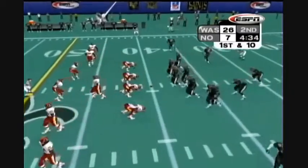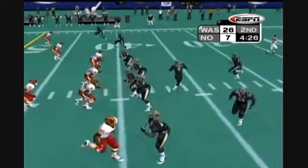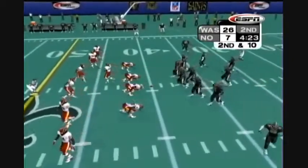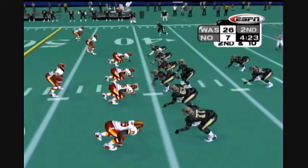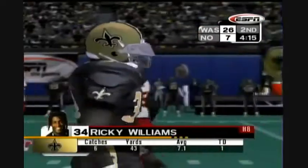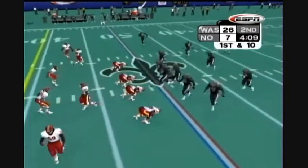First and 10 at the 39-yard line. Four down linemen on D. Cut. Brooks looking to throw. Good defensive play. Incompletion. Second and 10 at the 39-yard line. Go back to the strong side for New Orleans. Cut. Brooks looks downfield. Pile driven at the 50-yard line. First and 10 at the 50-yard line.